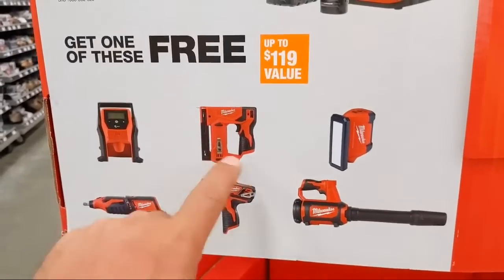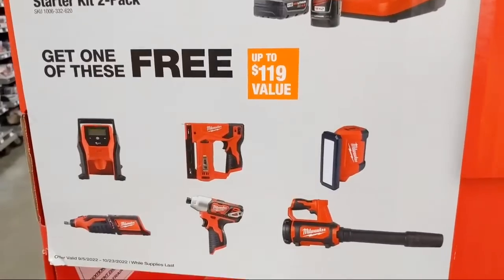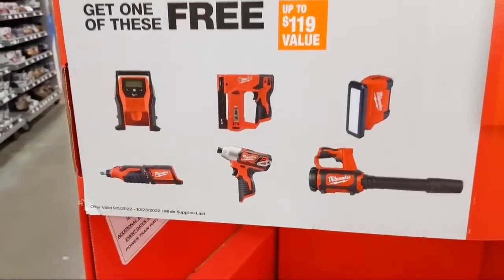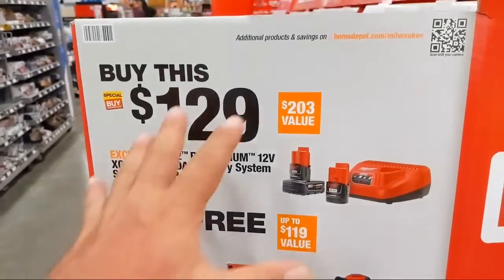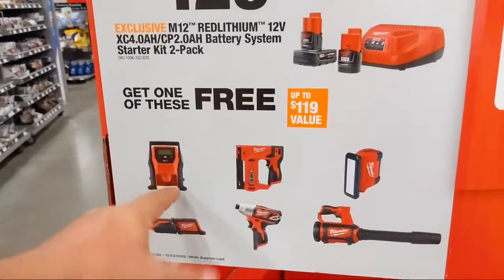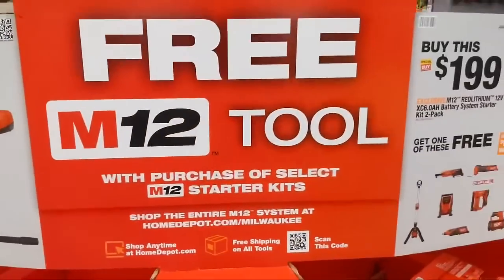So we just talked about that stapler being $119. So you're really getting it for free. Any one of these you're getting for free. So pick which tool you want. You need the batteries, you need the charger, pick the free bare tool that you want. I like the inflator. I really do. I like that Rover light. That's what I would do.